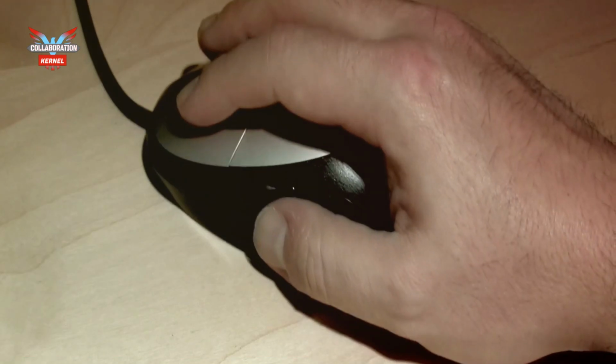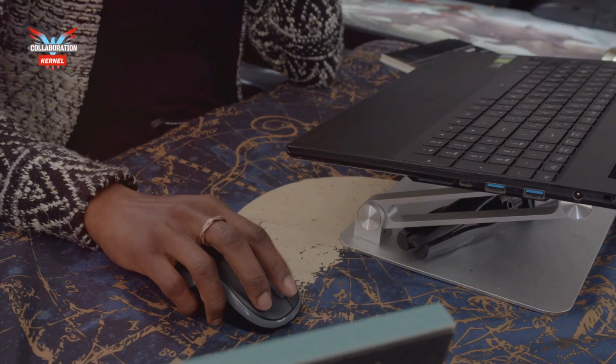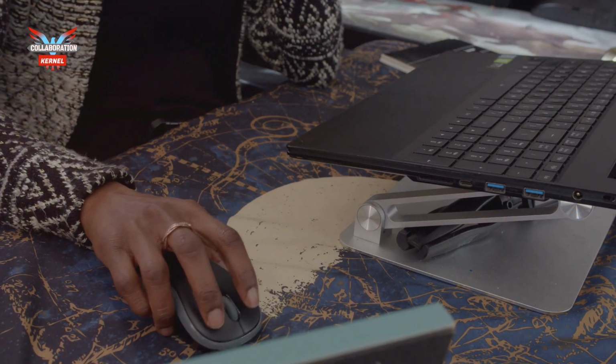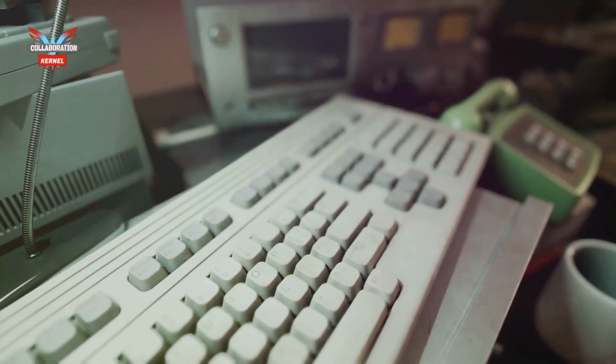In the world of technology, few inventions have been as transformative as the computer mouse. This unassuming device, now ubiquitous, has revolutionized the way we interact with computers. It all began in the 1960s with a visionary engineer named Douglas Engelbart.